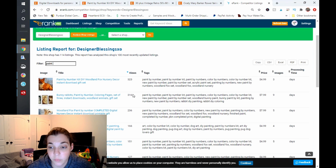And we will see what we got here for tags. Paint by number kit, paint by numbers. Okay, so the paint by numbers you can remove. Fun fact, Etsy does take into consideration plurals when its customers are searching. So if somebody's searching for paint by number and that tag that you have is paint by numbers, it will also include paint by number, okay?